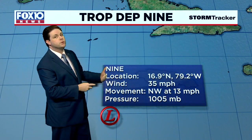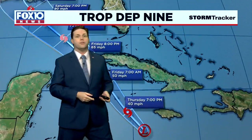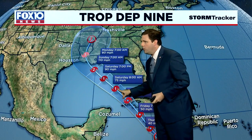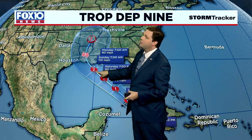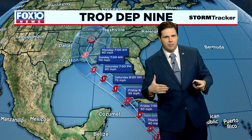Once this feature moves into the Gulf of Mexico and it hits that warm water, it's going to strengthen fast. In fact, hurricane strength is expected by Saturday morning with wind speeds of around 75 miles per hour and then reaching Category 2 hurricane strength by Sunday morning with the wind speeds hitting 110 miles per hour.